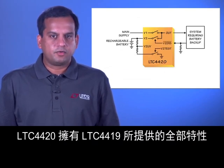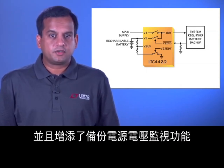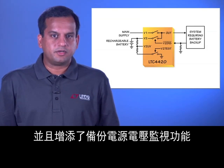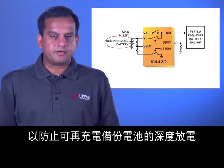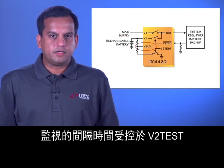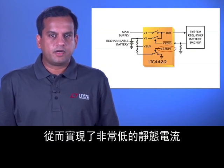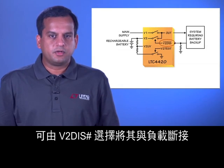The LTC4420 provides all of the features provided by the LTC4419 with the additional feature of backup supply voltage monitoring to prevent deep discharge of rechargeable backup batteries. The backup supply is monitored by V2 UV at an interval controlled by V2 test, allowing for very low quiescent current. When the backup supply drops below a programmed threshold voltage, it can be optionally disconnected from the load by V2 disbar.